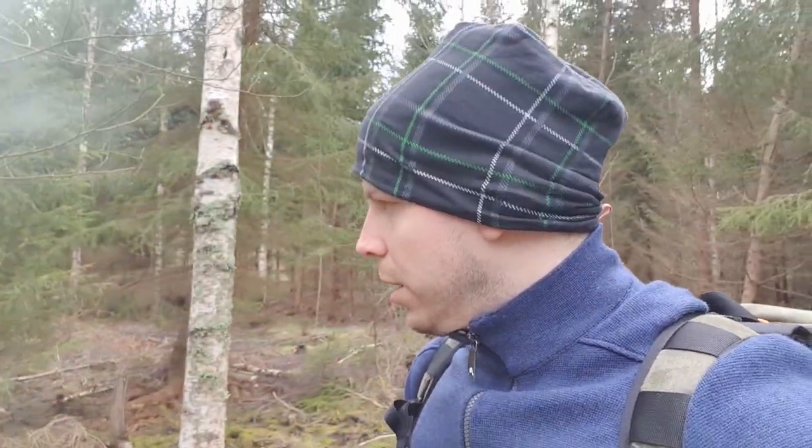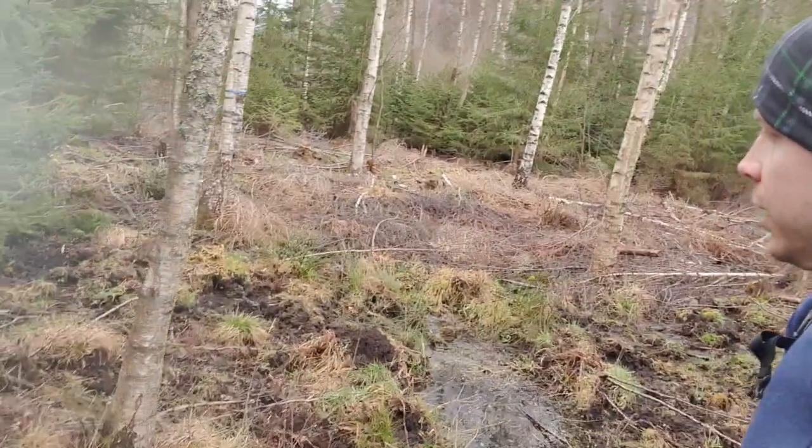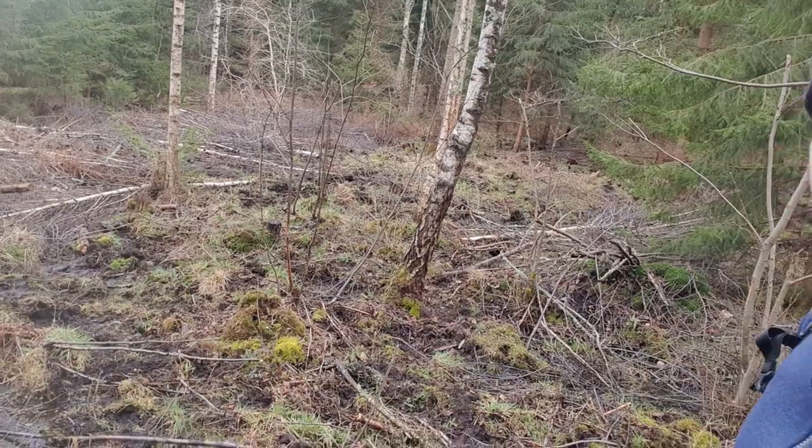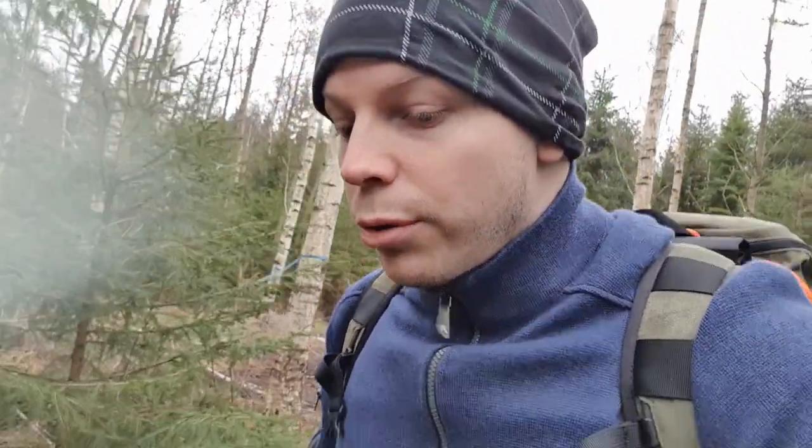Looks like some boars or wild pigs have been here. It's really wet. And they have been tearing up the ground looking for roots and stuff to eat. That might be a problem. We'll see if we hear anything remotely similar to a grunt or squealing or something. I won't be staying here to check it out further. An angry boar with children is not to play with.